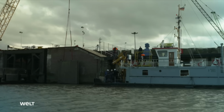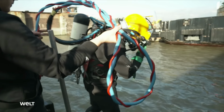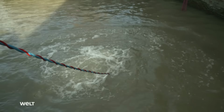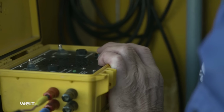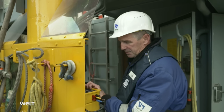One of the sluice gates has to be removed. The maintenance job requires the use of specialists. Divers first seal the culvert from the outside with plates to prevent water entering the circulation channels from the large lock chamber later on.